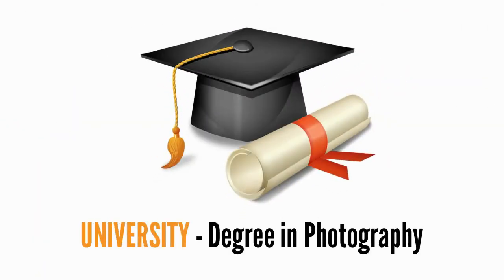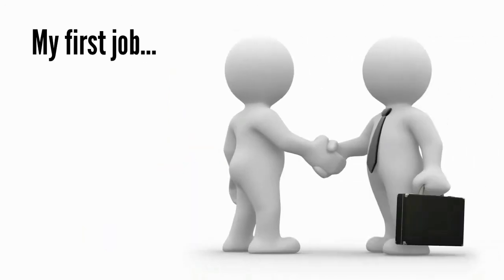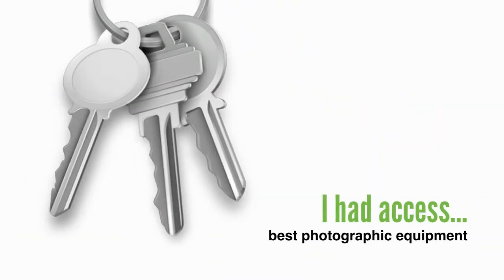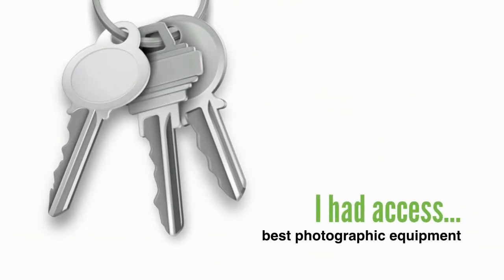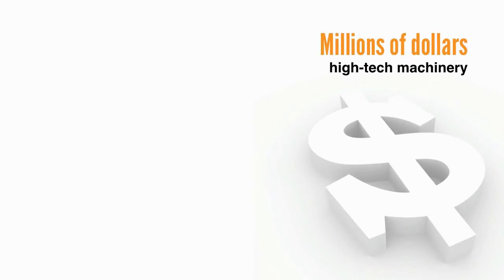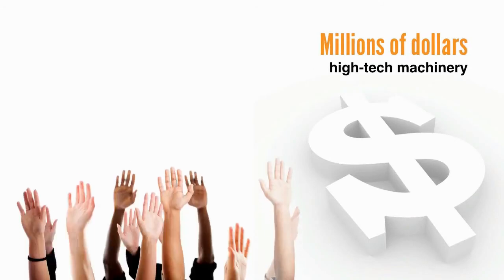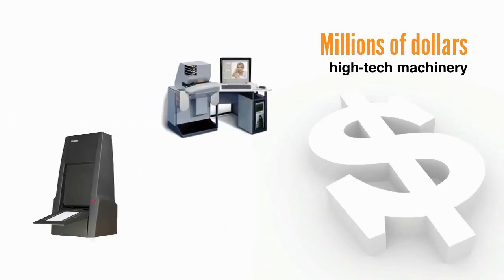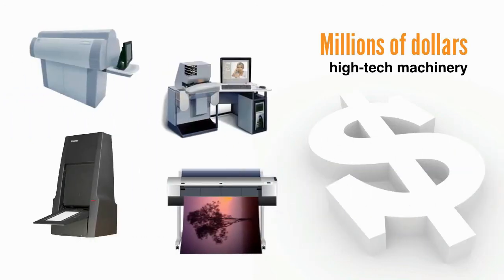You see, when I was fresh out of university after completing my degree in photography, I got my first job in the industry working as a technician for a professional photographic lab, which for a photographer was like being a kid in a candy store. I had access to the best photographic equipment money could buy. I'm talking about millions of dollars worth of high-tech machinery right at my fingertips. From high-resolution film scanners, digital LVT film recorders, to large format LED photographic printers, just to name a few.